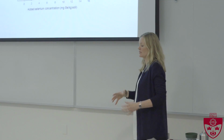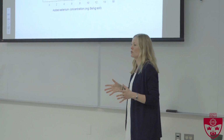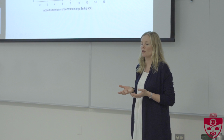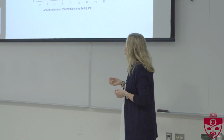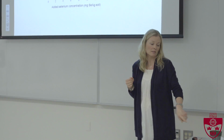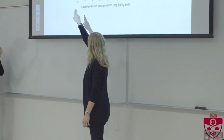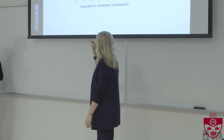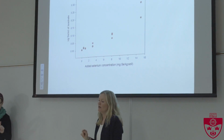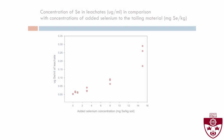We also wanted to look at how much selenium was leaching out of each of these treatments, because we don't want selenium leaching into the receiving water bodies, since at a higher concentration selenium can become toxic. Not surprisingly, with increasing selenium additions to the tailings, we also had increasing selenium in this leachate. The increase was not very big in the lower concentration range. There was even a decrease between the 0.5 level and the 1 level. This is an important finding, and I'm going to get back to it when I talk about the conclusions a little later, so keep this in mind.